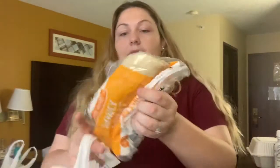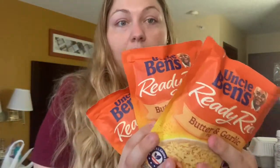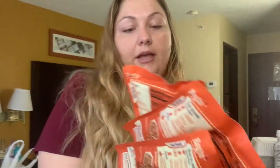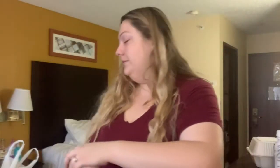I got this Velveeta shells and cheese big bowl. We got these honey wheat tortillas. I picked up three of the Uncle Ben's ready rice. I got two butter garlic and one garden vegetable. They didn't have any regular ones, so I just got these three. Those are pretty good, actually.